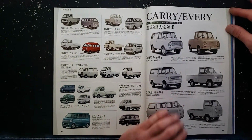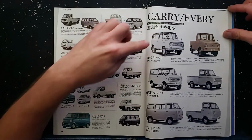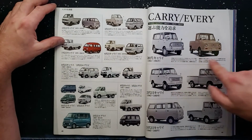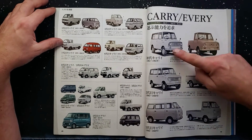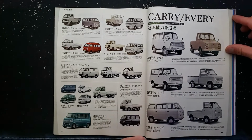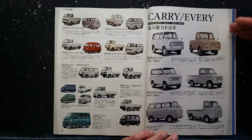Over we go. All right. Carry Every. Here we are. 61 to 65 looked like that. Same nose. Yep. So it's like the Carry and the Every have always been connected.